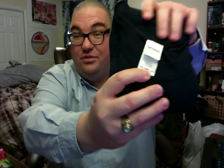And let's see what we've got in here. So I'm just going to grab the first thing I see, which is a t-shirt. It's a t-shirt not in my size. 3XL, kids, right there on the order form. This is a 2. This is not a 2XL body. But let's go ahead and take a look.